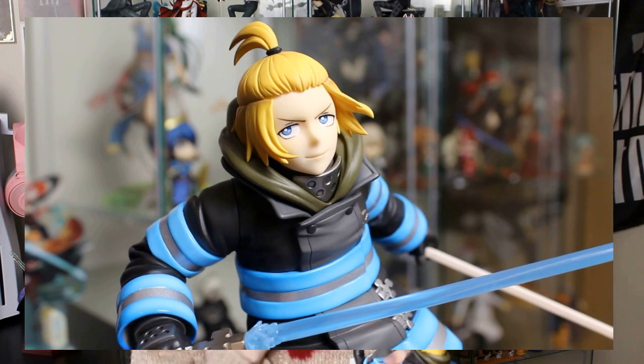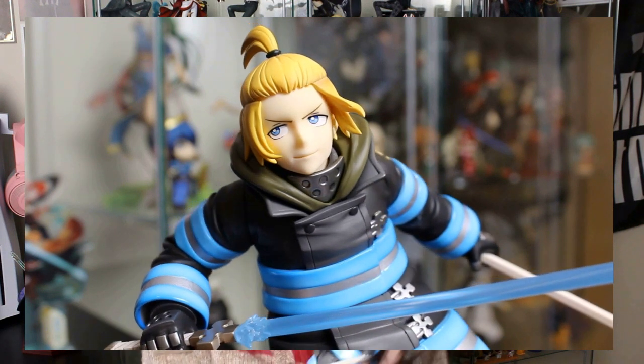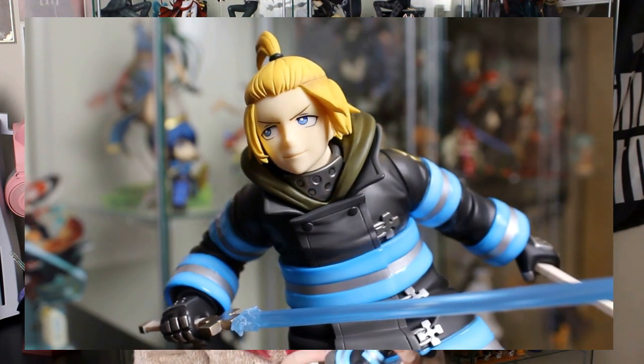His smile is so nice. The other face is nice, but this is the one that does it for me. If it didn't come with this head, I wouldn't have gotten him. He's so cool. Really happy I decided to pick him up.